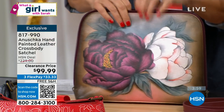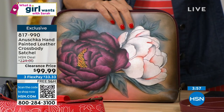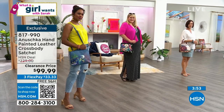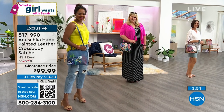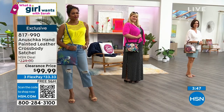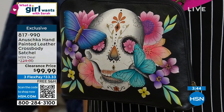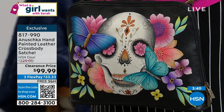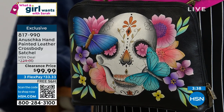A lot of bag for not a lot of money. This is the price of a wallet in most handbag premium accessory brands. This is the price of a wallet. You're getting a beautiful handbag. You're getting art, you're getting a collector's item. Day of the Dead, I love that design, and it's different. Very popular. It's really something that means so much to so many people.